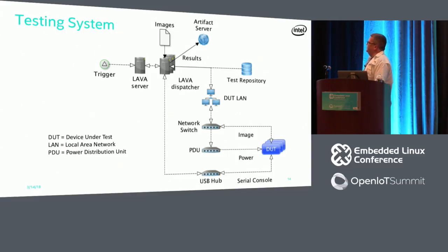But basically we've got some kind of trigger, tells the Lava server it needs to run this job. It figures out where it's going to schedule it, so what kind of device or which specific device is it going to schedule it on. Sends that off to the dispatcher that is in control of that particular device. It's going to grab the image from wherever.